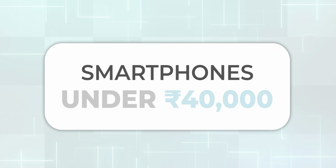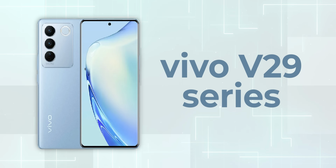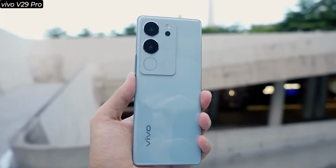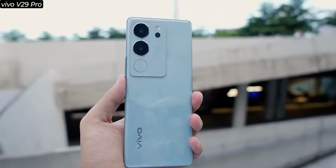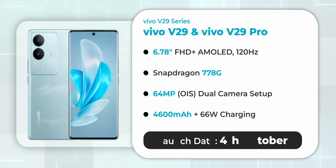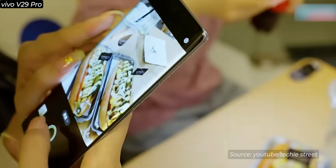Alright, the next set of phones to look forward to is under Rs 40,000, actually 35,000 to 40,000, and that's again a series of phones. I'm talking about the Vivo V29 series. The V27 series was very good this year, and the V29 seems to be an upgrade of that, especially the V29 Pro. So the V29 Pro is, of course, expected to have a Dimensity 8200 chip, a curved display, 120Hz AMOLED. All of that is definitely going to be there. But with the V29 Pro, what I am looking forward to is the upgraded camera setup with that 2x telephoto.